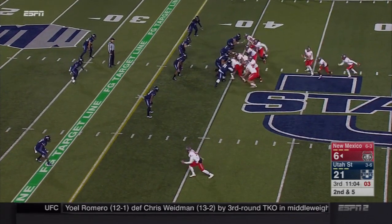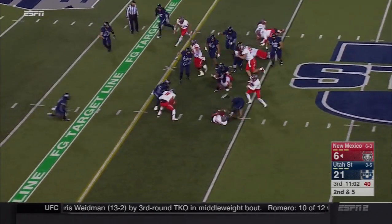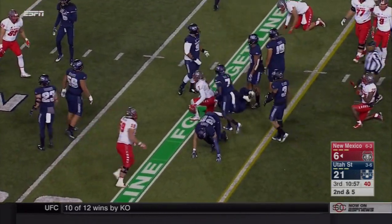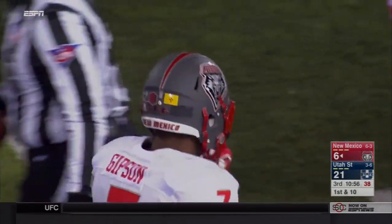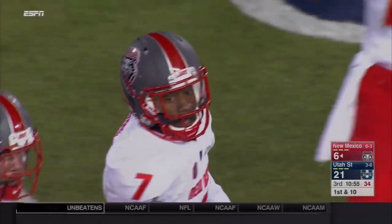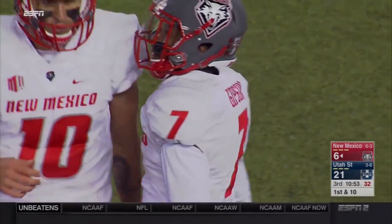Terrion Gibson there will get the carry to the 34-yard line, and he will have the first down. Gibson hasn't broken one tonight. He's the type of guy, though, Ray, at any moment he can go to the house. Yeah, he's got house speed, no doubt about it.